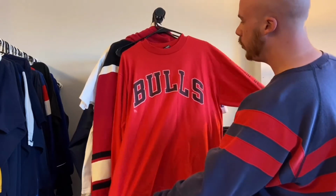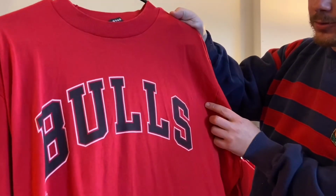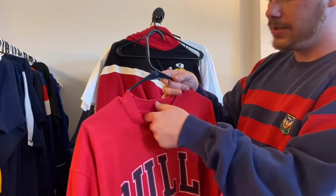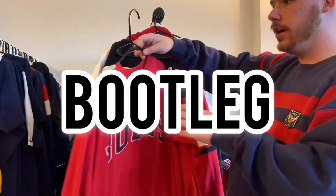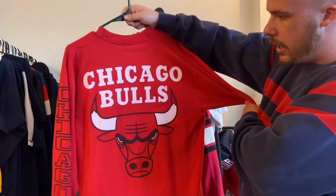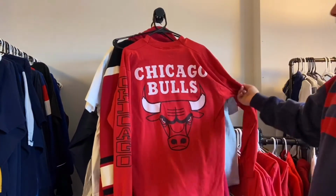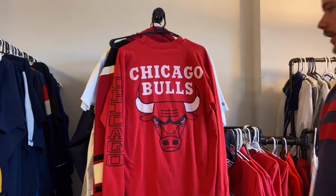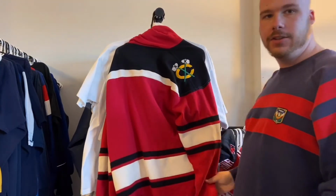This is a pro player Bulls print. Look at how this looks not fake, but like newer. It's on the best Fruit of the Loom size XL tag. So that's why we know it's a bootleg. But we have the Chicago Bulls on the back. Look at that. With the Chicago down the sleeve. So clean. The guy was like, I'm just gonna throw this away. Do you want this? Yeah.